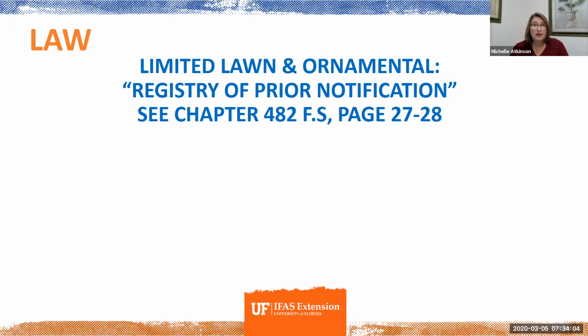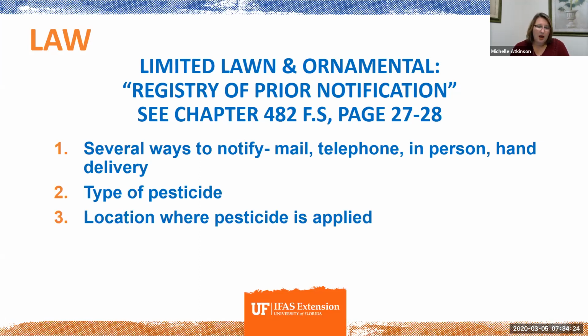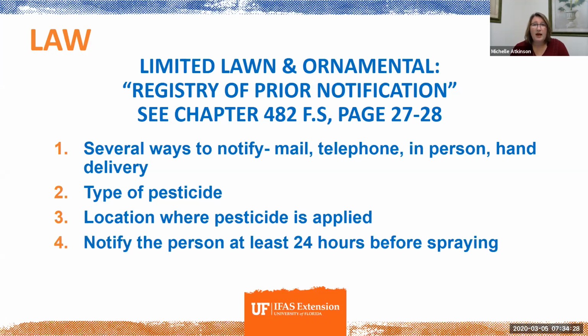So there's rules that govern this, and that is, number one, there's several ways to notify them. You can do so by mail, telephone, in person, hand delivery, email, fax. There's contact information for some of them, and some put their email, so you can do it that way. You need to tell them the type of pesticide you're applying, where you're applying it to, and they have to be notified at least 24 hours in advance.